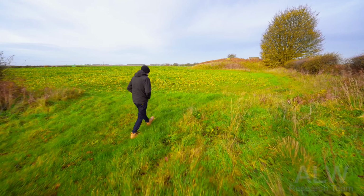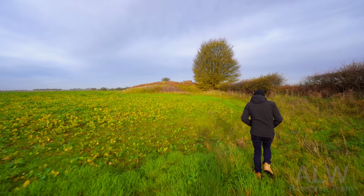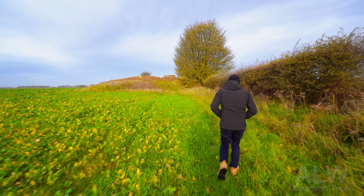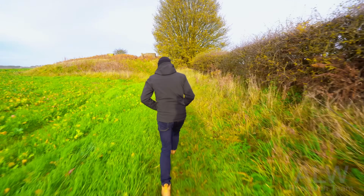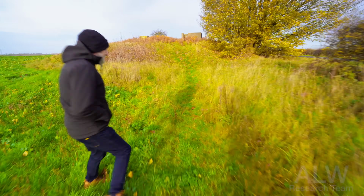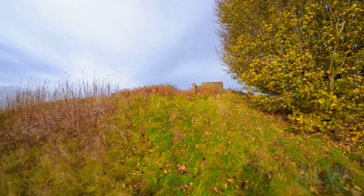Hey viewers, so we're in Lincolnshire. This is Bain, Royal Observatory Nuclear Monitoring Post. We'll go see if it's open. We've got an audit there. See the ground's well trodden going up to it, so I've got a feeling we might be in luck here. See the footmarks. We've got the audit there. We go up here, wet grass.